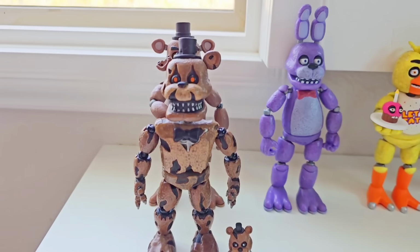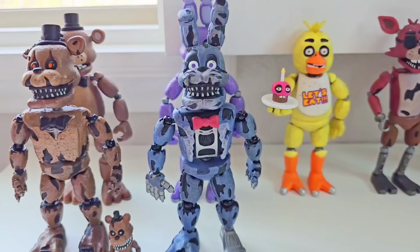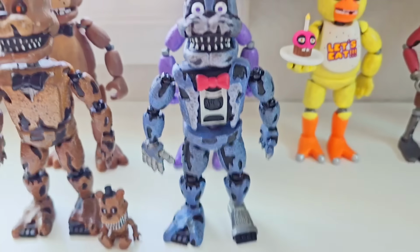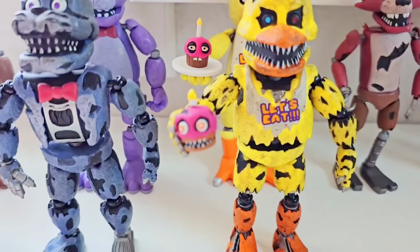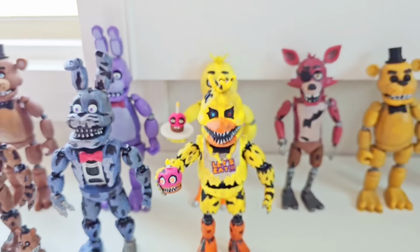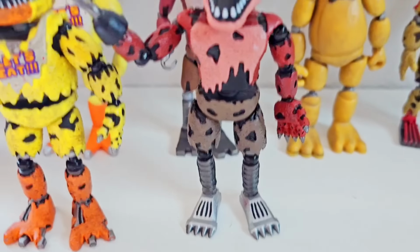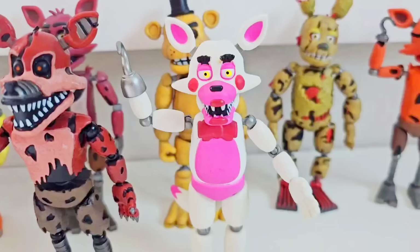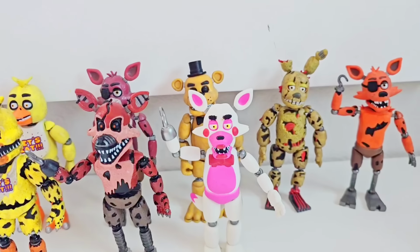Starting off with Nightmare Freddy and his little Freddle. After Nightmare Freddy is Nightmare Bonnie. After Nightmare Bonnie is Nightmare Chica with her little Nightmare Cupcake. Look at that, matching cupcakes. After Nightmare Chica, we have Nightmare Foxy. And after Nightmare Foxy is Toy Foxy, for some reason. Yeah, I'm not even sure why this figure exists.